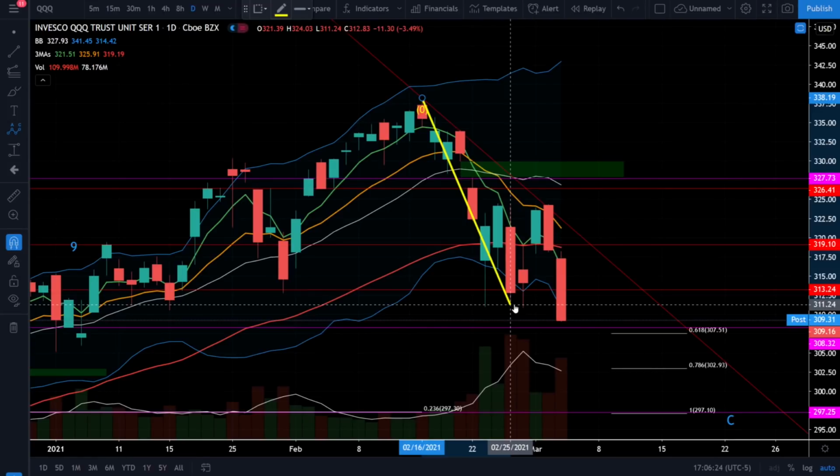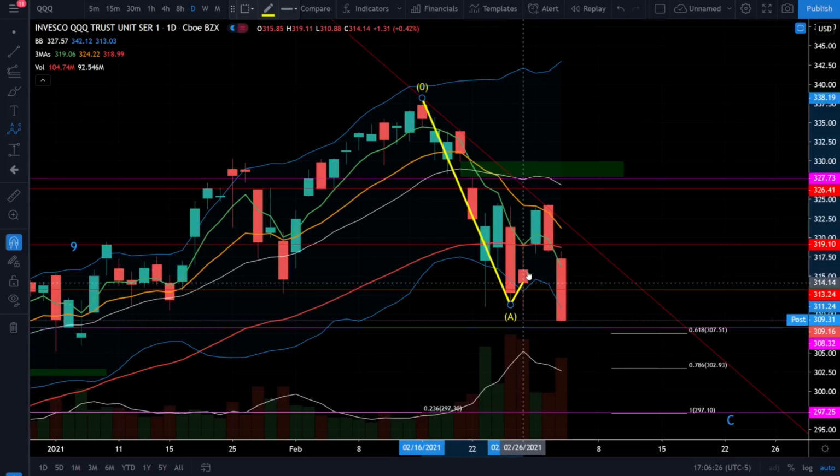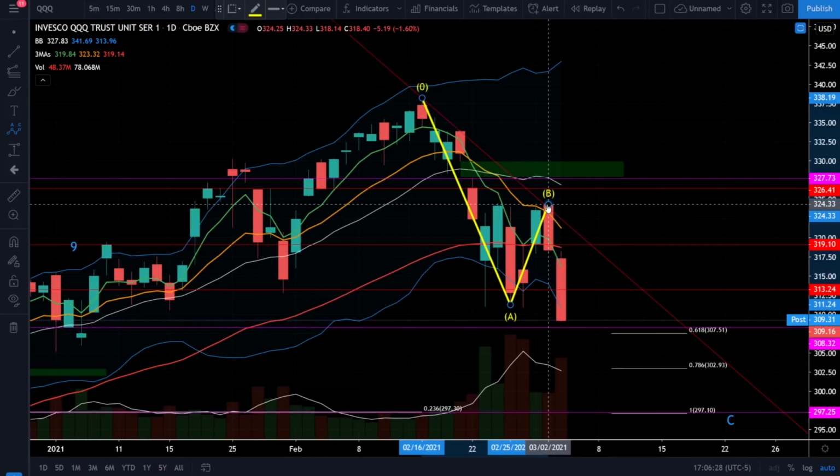So we initially had our sell-off, which completed wave A. We then bounced and had our wave B complete at the high. And remember, I said that that was going to be a bull trap and it was going to feel good and it was going to feel like we were going to brand new all-time highs and it was going to suck in the bulls and trick them before the next sell-off. As you can now see, that's exactly what happened and we're still continuing to sell off.